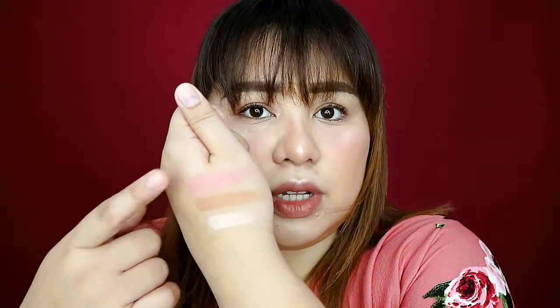Hindi naman niya masyado na-emphasize yung ating mga super camera root dyan, mga dryness. Ang ganda. Kumikilig na naman ako. Memorize. Okay. So, ayan siya. Upload. For sure. And then, Splendid. Ayan. In fairness sa Splendid. Okay. Gusto ko yung blush. Gusto ko yung highlight. But then, yung contour.